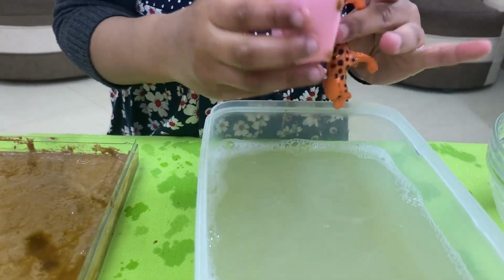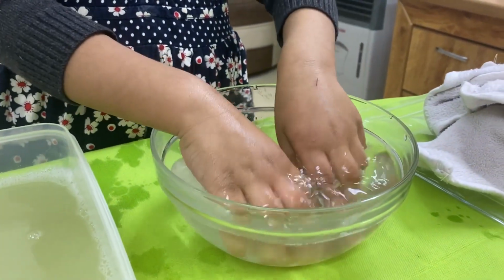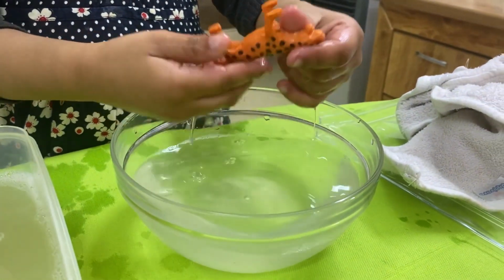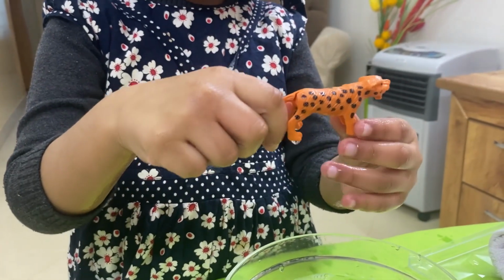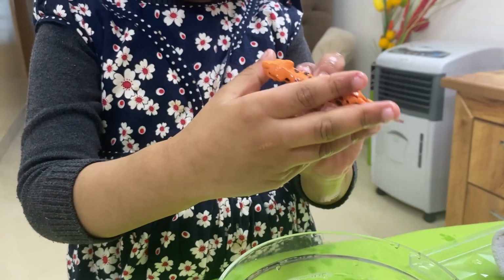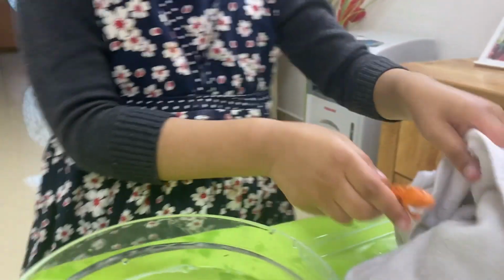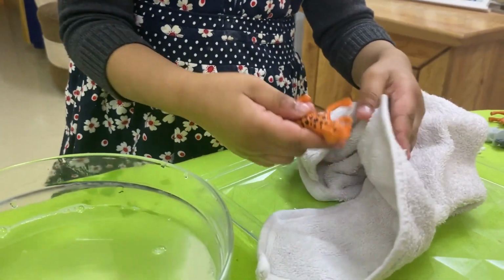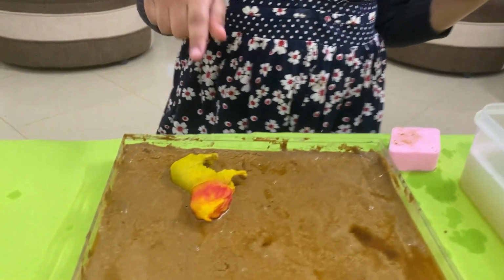Then you rub it. Rub it. Rub, rub, rub. Wow, this is clean. Cheetah cleaning. Oh, the cheetah is clean now? Yes. Very nice. Okay. Can dry it using the towel. Put it there. Okay. Now?